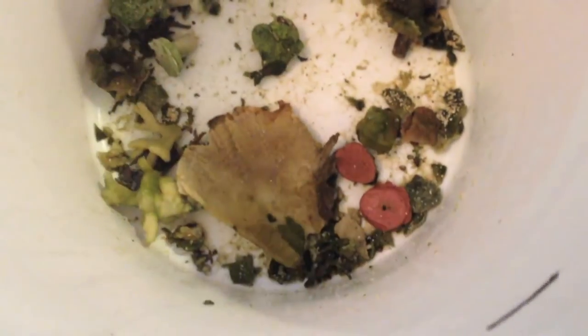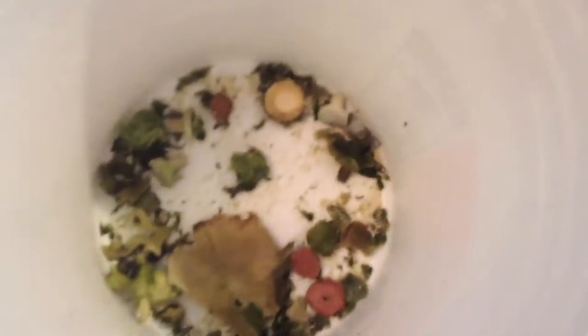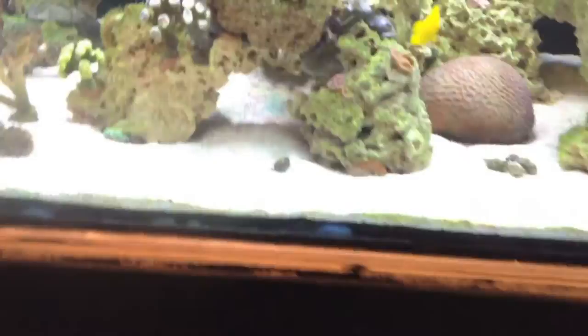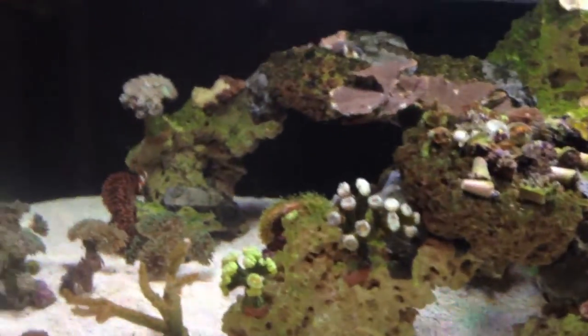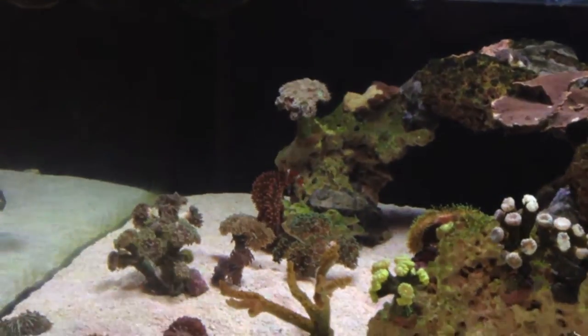So, just a bummer. So yeah, as I was seeing things just rapidly dying in this tank, I was just kind of giving up hope. But I still had my fish and I still had my zoas. I got all these other corals that are doing just fine. So I think for the time being, we're just going to kind of go an LPS dominant tank.